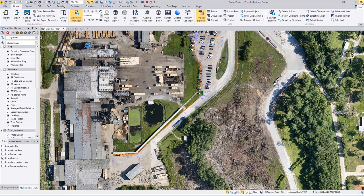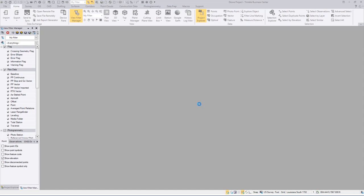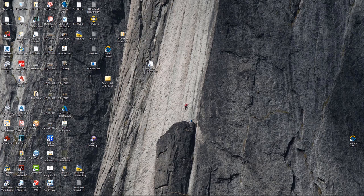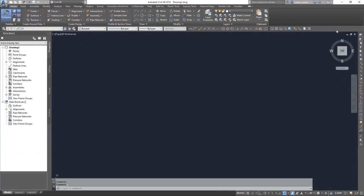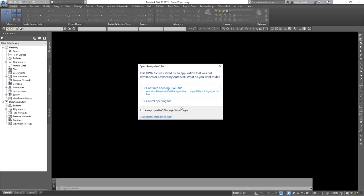Okay. So I'm going to close this, because we're going to look at some other stuff here. So let's find Civil 3D. And of course it opens on the other screen. Come on. Come on. You can do it. There you go. Okay. So, I can open. And, of course, it's over here somewhere. Drone project. Drone project. Yep.